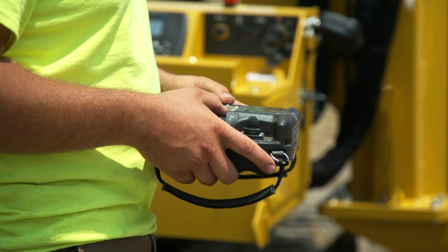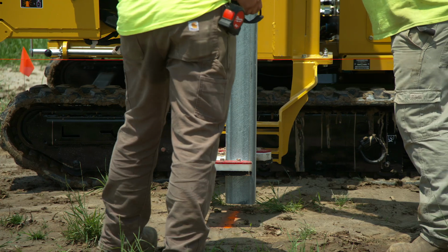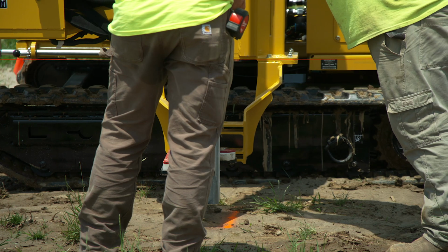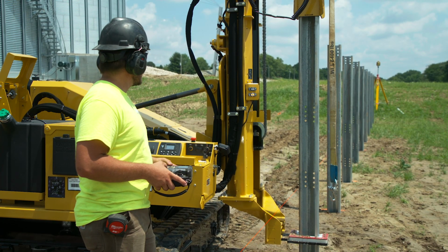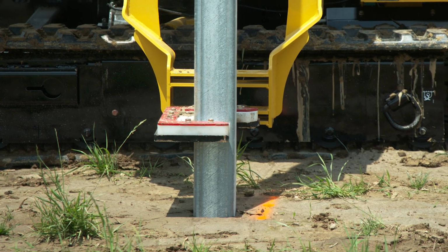The reason we like the remote so well is some of these posts that we install, the tolerances are so tight on them, and virtually being able to be off the machine and watch our post being installed on the pin where it needs to be exactly is huge.